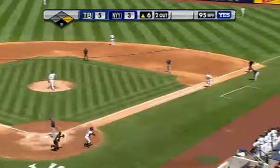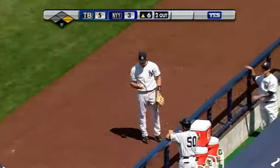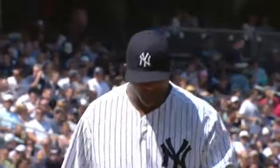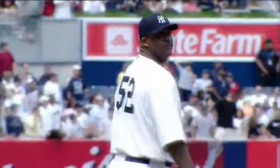Popped up. Teixeira near the Yankee dugout will put it away, and that's going to do it. But a rough 6th inning for CC Sabathia. The big blow off the bat of Willie Bloomquist into the Rays bullpen. A 3-run shot erases a Yankee lead and gives the Rays a 5-3 advantage.